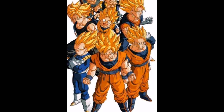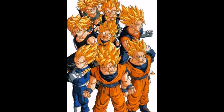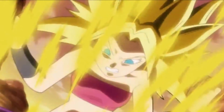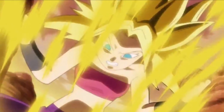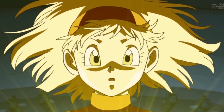In the main series Dragon Ball Z and even Dragon Ball GT, all living Saiyan-blooded males after the Frieza saga managed to reach at least the first level of Super Saiyan. No female Super Saiyans were seen in the Dragon Ball manga or anime until Caulifla achieved the transformation in Dragon Ball Super. This is partly due to Akira Toriyama admitting that he couldn't imagine what a female Super Saiyan would be like, something that Dragon Ball Super apparently had no problem in executing.